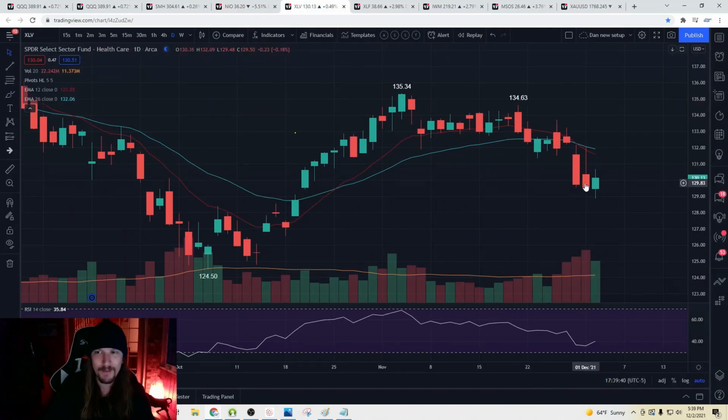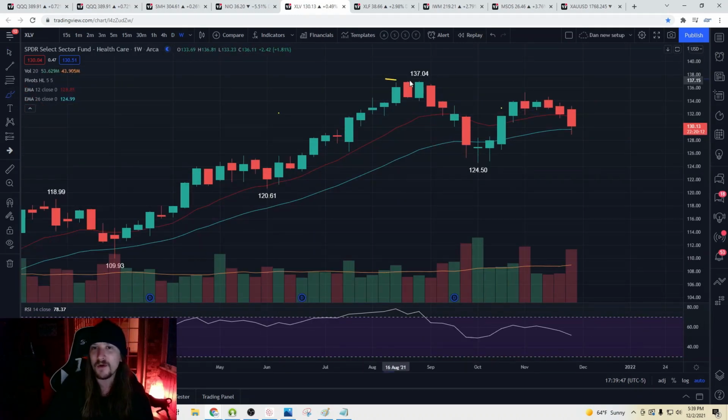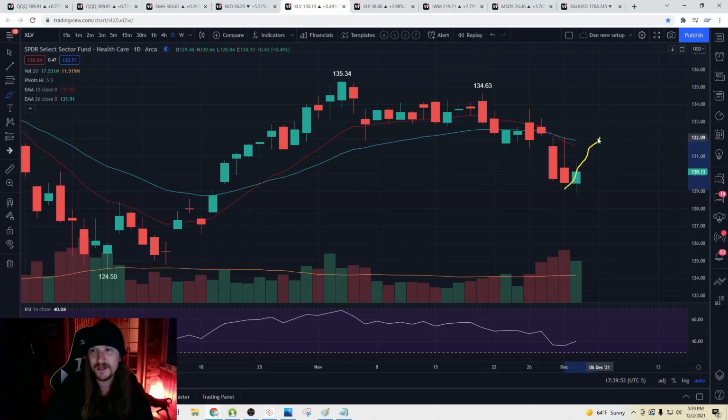Healthcare bouncing today, not much going on. Anything under 133.72 is a daily lower high. We know bigger picture, we are scouting a weekly higher low and an equilibrium here, but there's no sign that a weekly higher low is shaping up. We would need a decent bounce and a daily higher low and trend change to try and shape up. We know we're watching for a bigger picture over the next couple of weeks, but one little green day, certainly not enough.